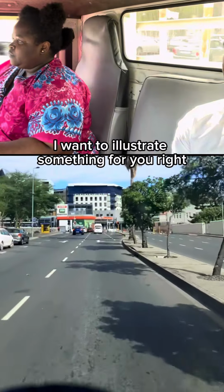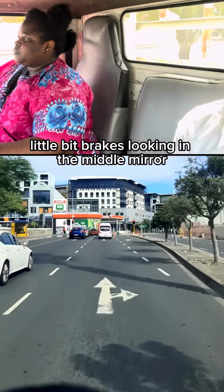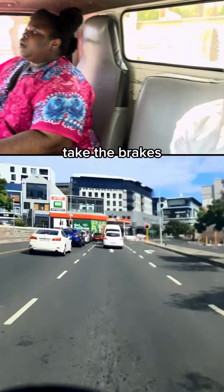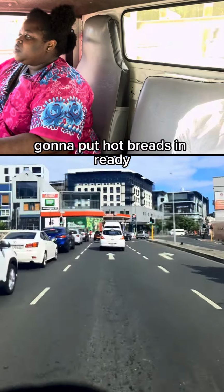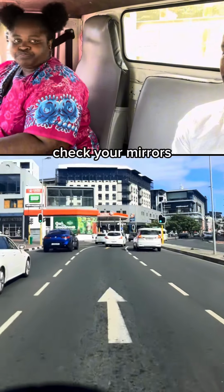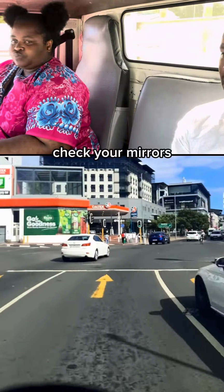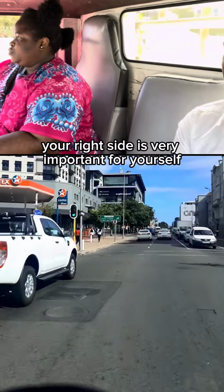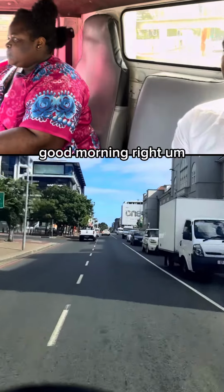Okay. I want to illustrate something for you. Right. Little bit brakes, looking in the middle mirror. Middle mirror. Don't put hard brakes. Leave the brakes. Don't put hard brakes, eh? Check your mirrors. Keep the right side, please. Your right side is very important for yourself. Okay. Right. Are you okay? Yes. Okay. You are going right.